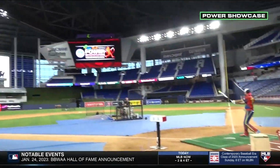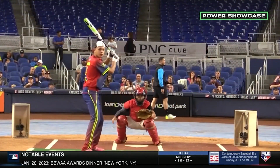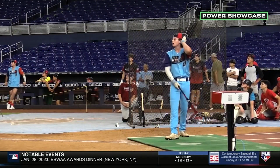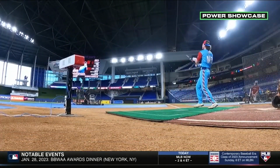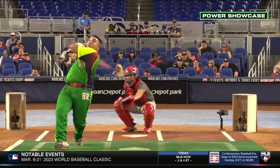All right, welcome back. The Power Showcase is an annual event at Marlins Park that showcases the top power bats on the amateur level. Let that ball jump up. I mean, the skill set that these kids have, it is so much fun to watch these kids swing the bat. And the president and CEO of Power Showcase is our friend Brian Domenico, who joins us every year on the stove to talk about the event.